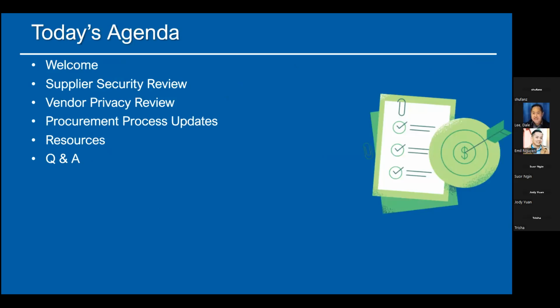So having said that, we are going to talk about, as I mentioned, the supplier security review that Josh is going to go over some of the additional updates, so you all clearly understand what it entails. We also have the privacy team here who's going to talk about the vendor privacy review requirements and give you some tips on what kind of things you should be looking for. I will then give you an update on the end-to-end procurement process review that we are going through. We are at a stage where we have completed the analysis phase, and would like to share a little bit about what our findings are and what the next steps are. And then, of course, as Doreen said, we will go through a Q&A session, answer any of your questions that you may have.